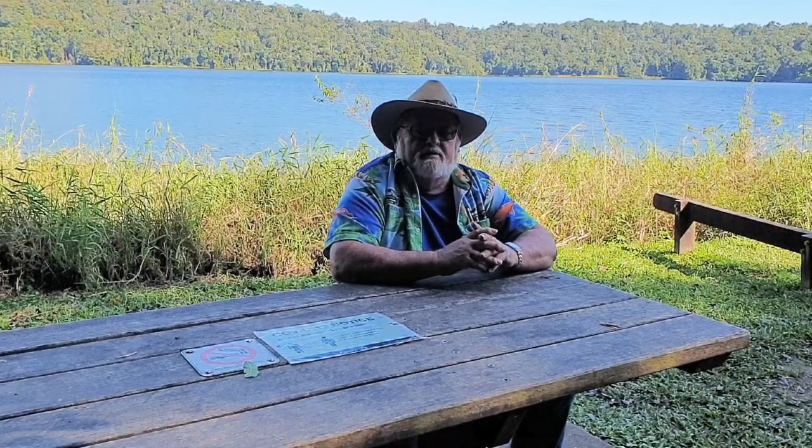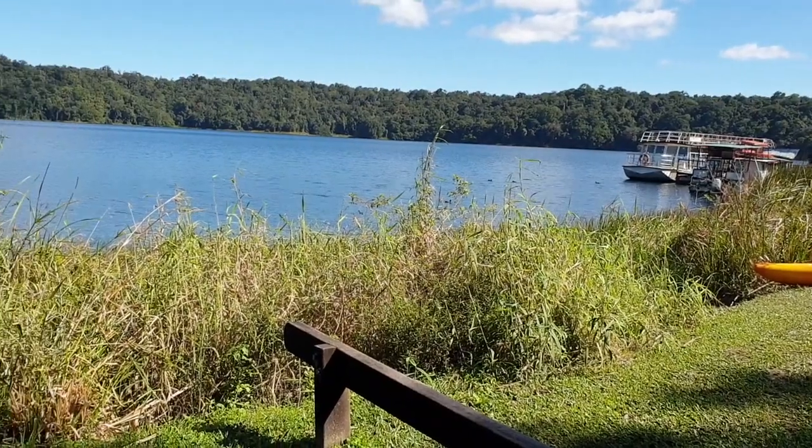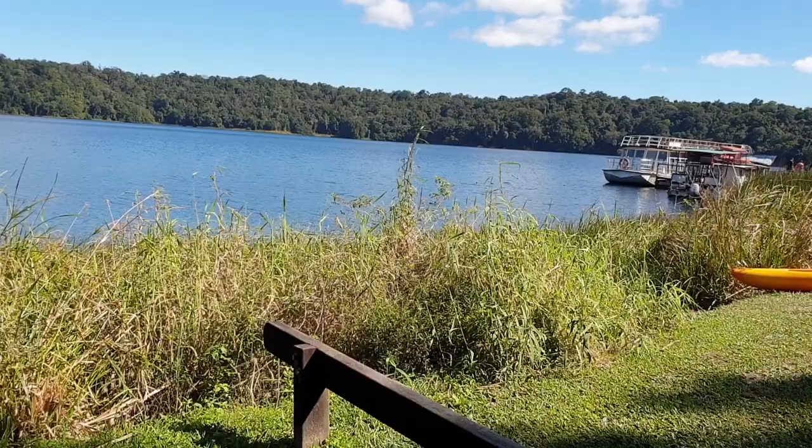We are still at Lake Barine. Just have a look at the lake behind me and the beautiful rainforest. I often come here. I find it so relaxing, and also I find it recharges my batteries.